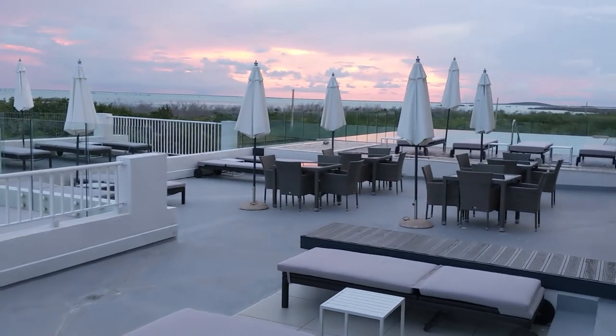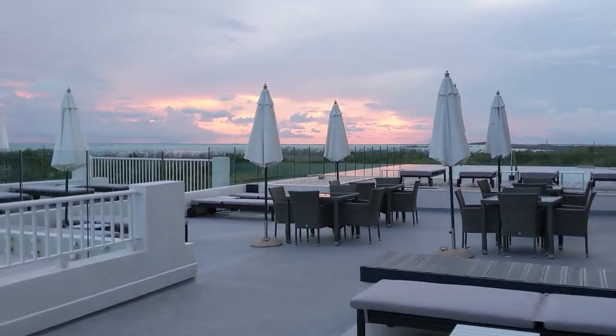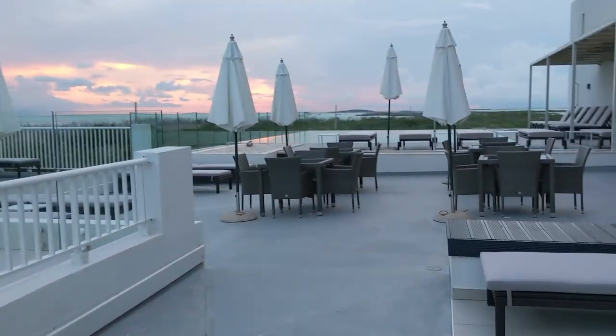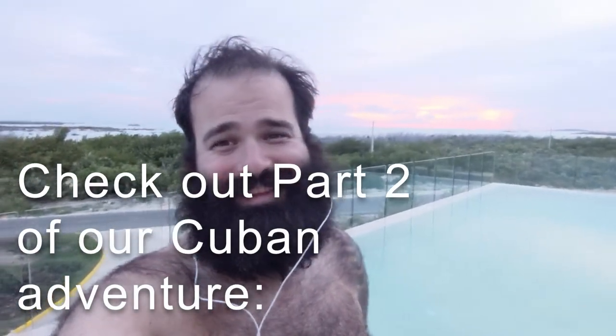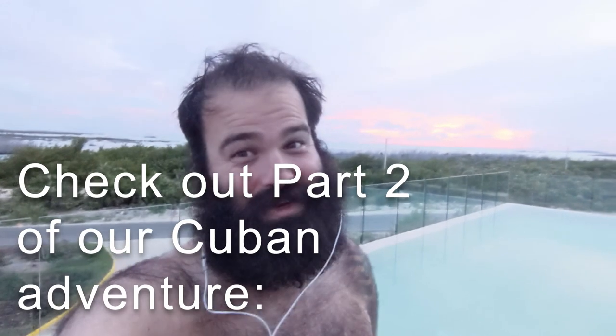First sunset on our first full day here in Cuba. It was a beautiful day today out on the water. We had a blast, took a shower, had a nice little swim, and there's only 5 people staying in this entire hotel, so service has been excellent.